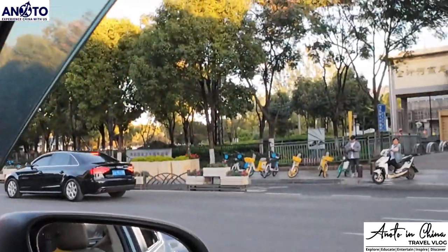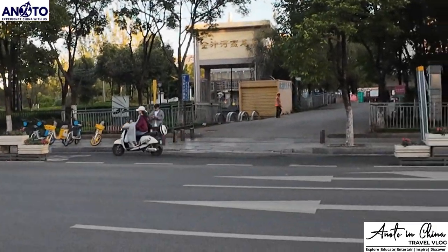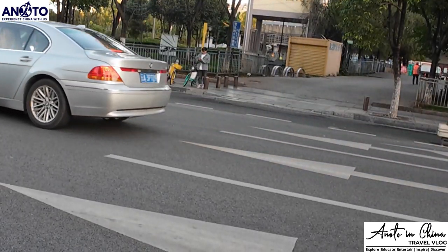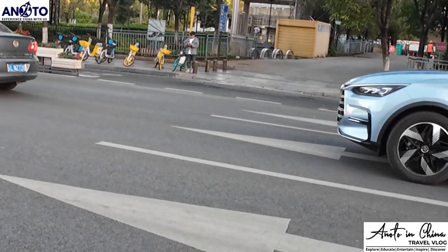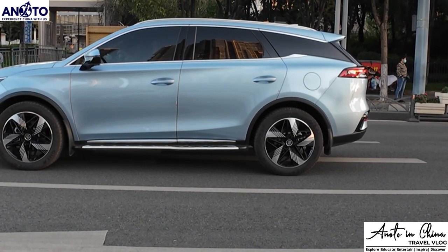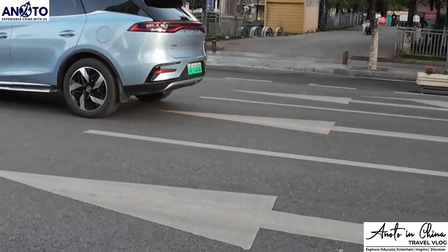Next there's a Jeep and an Audi, VW, BMW, VW. What could this be? This one looks unique. Could this be a Toyota? Maybe a Chinese brand. Yeah, this one is an electric.